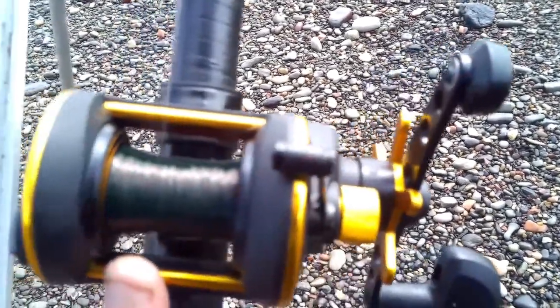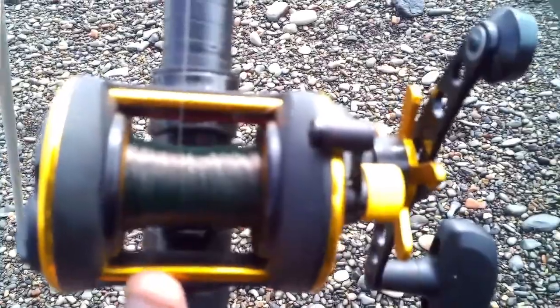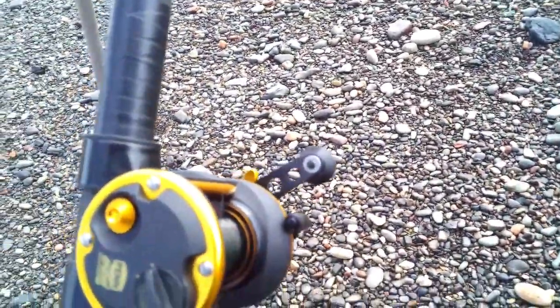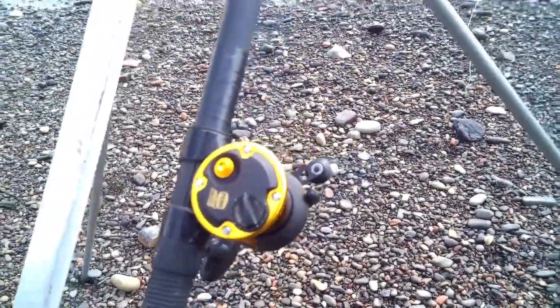But yeah, in a little bit, I'm going to try and get over how to cast with one of these things. There are two different types of cast you can do. Basic overhead cast, which is what me and Tom normally do. And you've got a pendulum cast, which took me 5 years to learn how to do, and I can do it eventually. But we'll go over them in a little bit.